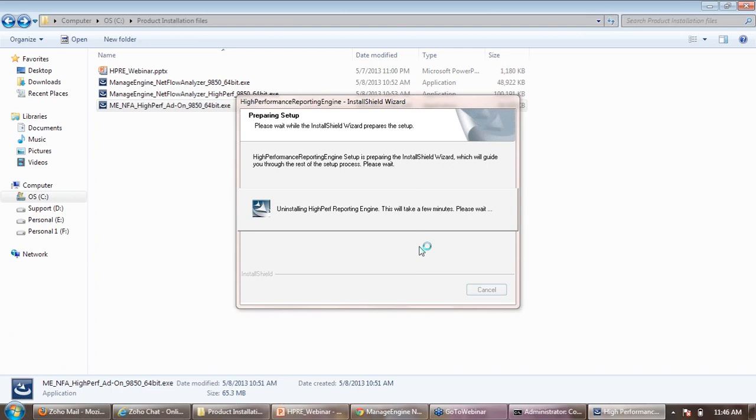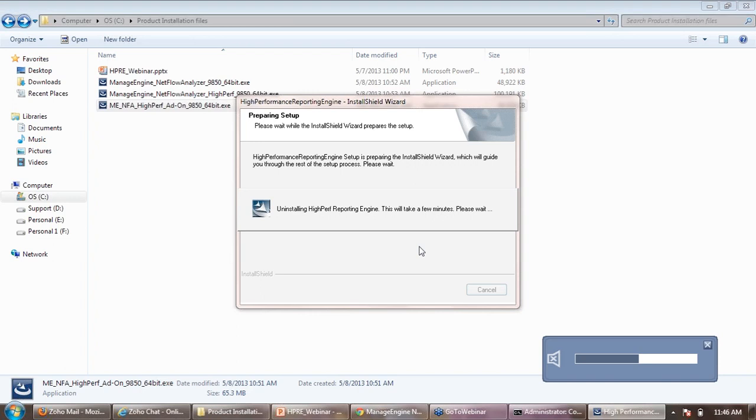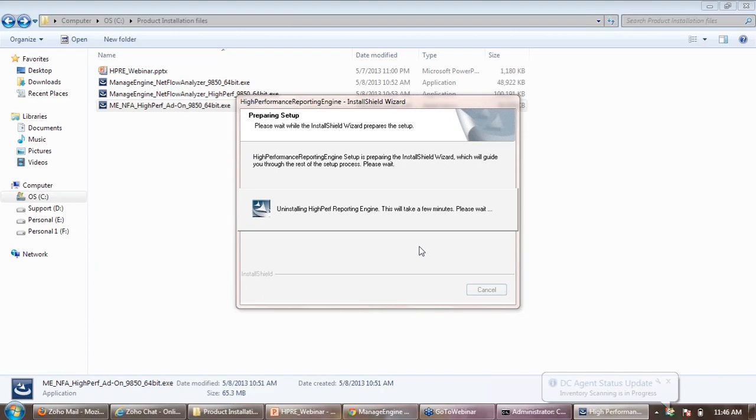As of now, the HighPerf reporting engine is not yet installed. You can verify this by clicking on raw data settings, where it will allow you to store raw data only for 1 month. And if you've already installed the HighPerf reporting engine, the options here will change. It will show you another 2 options, 6 months and 1 year. So now the next step will be installing the HighPerf reporting engine.